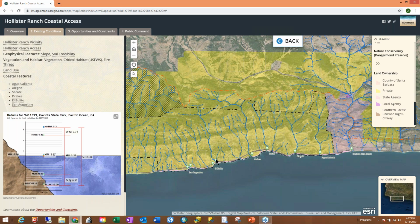Beach access points are accessible off of Hollister Ranch Road via short roads that can be steep, windy, narrow, and often unpaved. Hollister Ranch Road does not cross the rail line, but these short roads do cross the rail line en route to Secate, Drake's, El Bolito, and San Agustin beach access points.